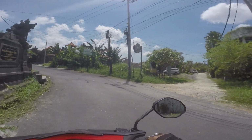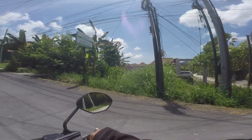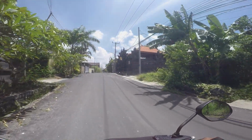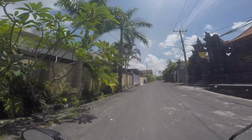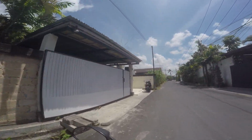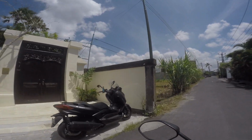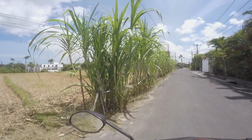And this is pillar area. Over there is an alleyway down to villas. There are several villas over there. And this is one more villa with some palm trees. And this tree is so huge. And this is the garage. And this is the entrance gate to the villa. And I didn't get the name of the villas.